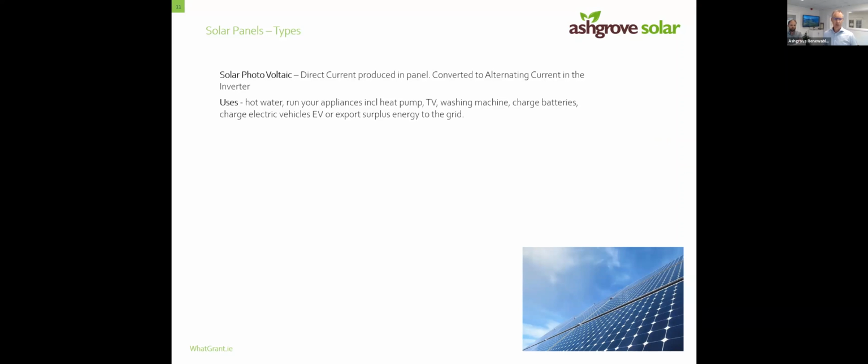We can use that electricity to do whatever, run a heat pump, produce hot water, run a compressor, do whatever it is. And if you have excess, we can either put it into a battery or export it onto the grid and get credit for it. What we often hear referred to as solar panels, we would refer to as solar thermal, where we're producing hot water directly.